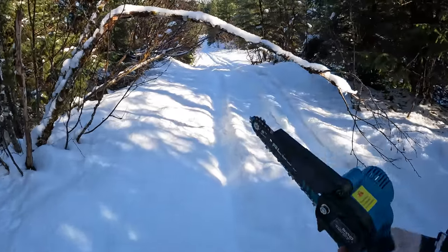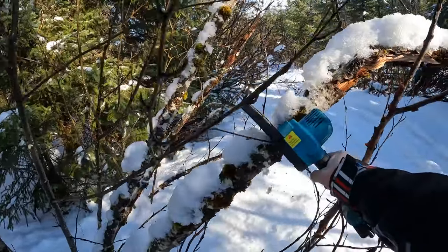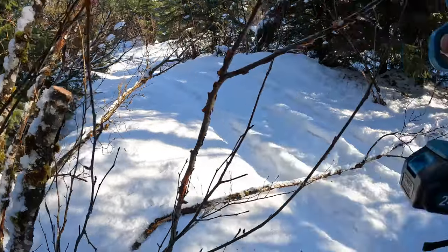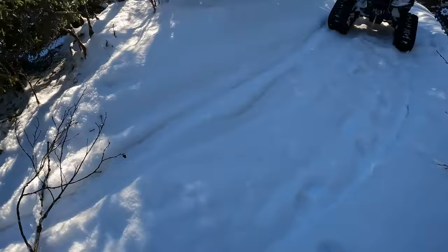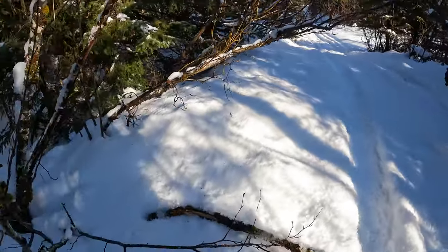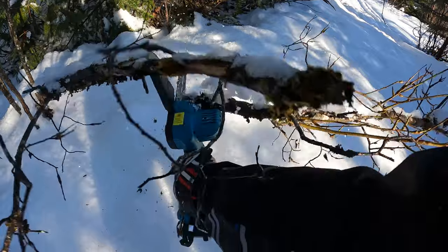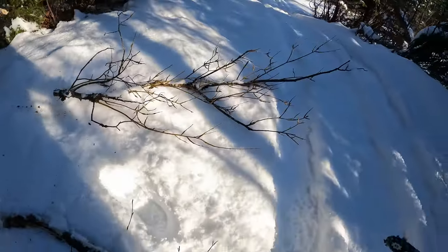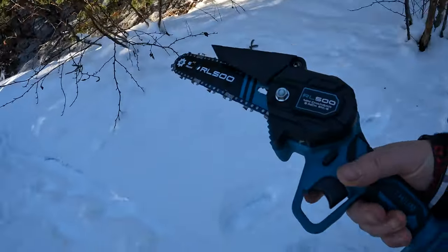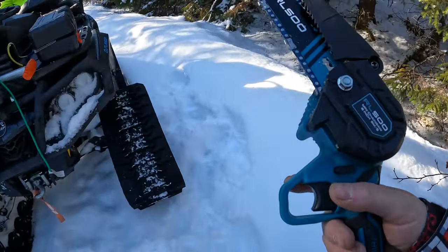Okay, we got batteries. Hey! What's that? That's the little one sticking out here? Okay. Aha! Yay! Right on. I'm glad this works. It can save our bacon one day.